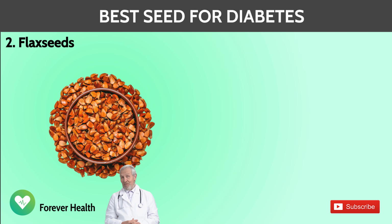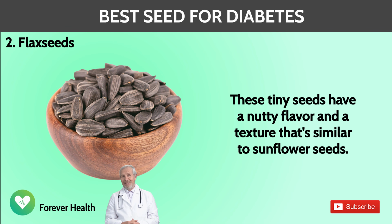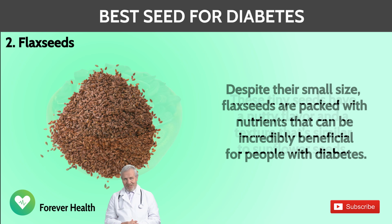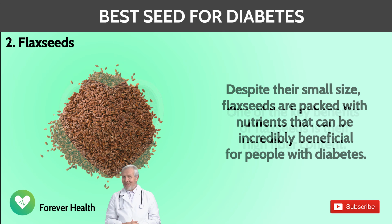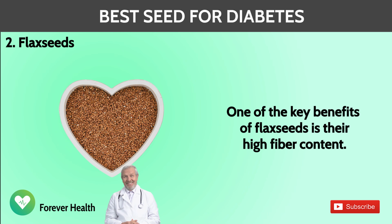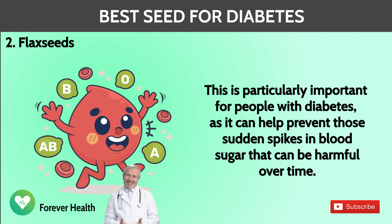Number 2. Flax seeds. Next up, let's talk about flax seeds, also known as linseeds. These tiny seeds have a nutty flavor and a texture that's similar to sunflower seeds. Despite their small size, flax seeds are packed with nutrients that can be incredibly beneficial for people with diabetes. One of the key benefits of flax seeds is their high fiber content. This is particularly important for people with diabetes, as it can help prevent those sudden spikes in blood sugar that can be harmful over time.